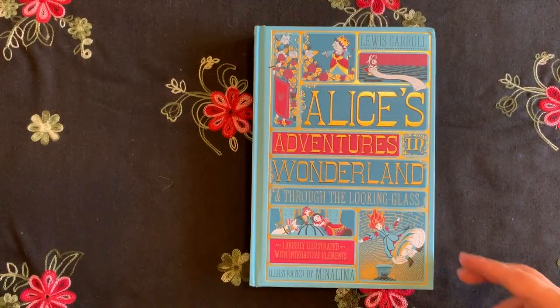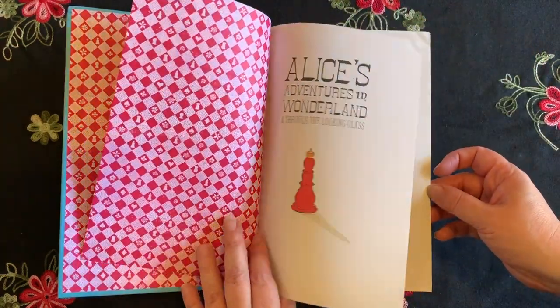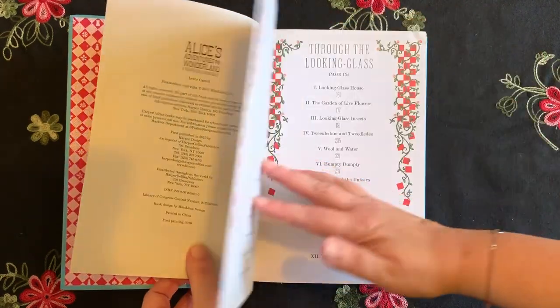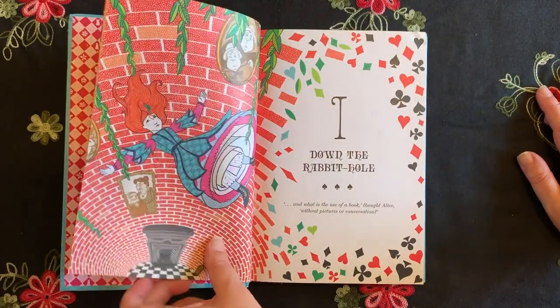Alice in Wonderland is their 2019 addition to this series, and it combines both Alice's Adventures in Wonderland as well as the sequel Through the Looking Glass. The illustrations for Alice, our inquisitive heroine who falls through a rabbit hole and into the whimsical world of Wonderland, recast her as a brightly dressed redhead.